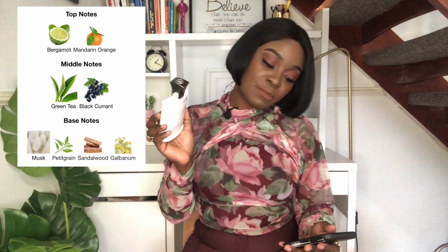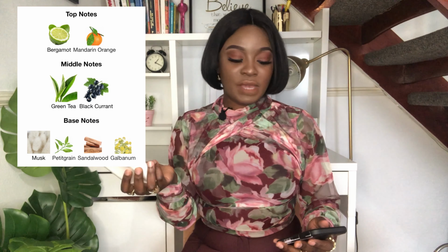I've got it in a 120 ml bottle. I don't know if they do smaller bottles in this one, but yeah, it smells very green. It's a very strong fragrance. Let's see what the notes are in this one. So you've got top notes of bergamot, mandarin orange. You've got middle notes of green tea and blackcurrant. And in the base notes, you've got musk, petitgrain.